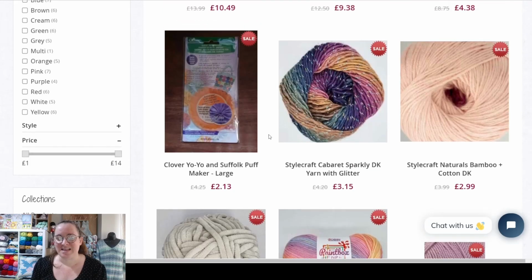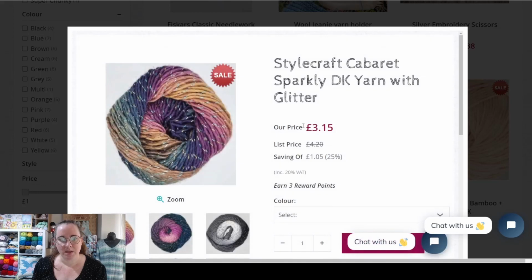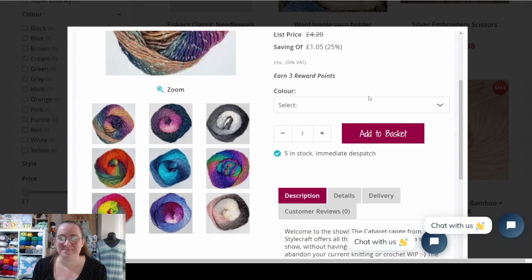We've got the Stylecraft. Let's have a look at this one on quick view. It's the Stylecraft Cabernet Sparkly DK with glitter. This is very glittery and it is very pretty, and I have bought some at the list price of £4.20. I should have held out. I could have got it for £3.15, but here we go.